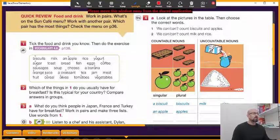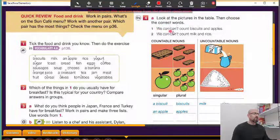Milk, rice. Can we say one milk, two milks, three milks? No. Can we say one rice, two rices, three rices? No. So this is uncountable. Okay, uncountable. Here, look, we say we can or can't count biscuits and apples.